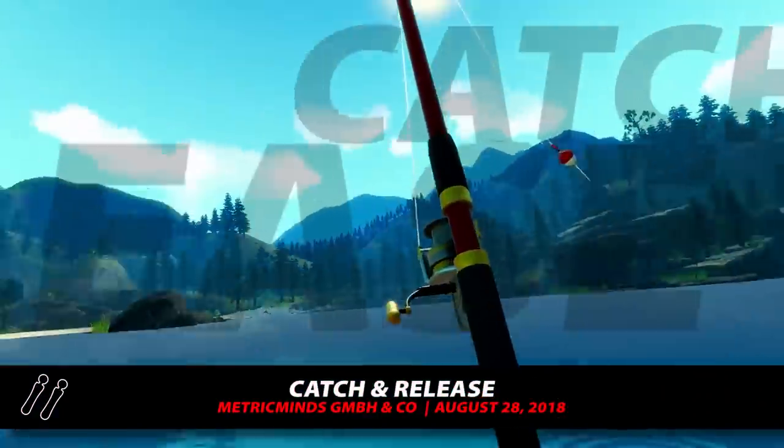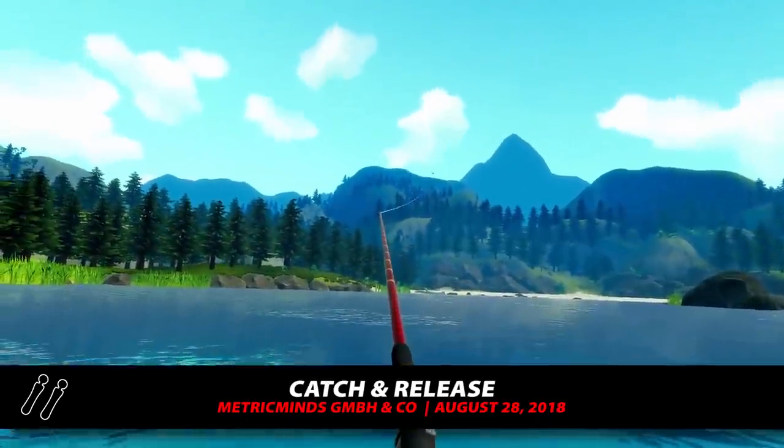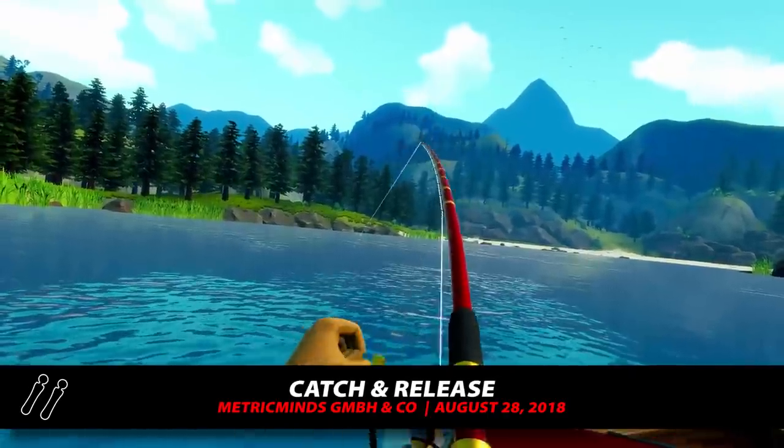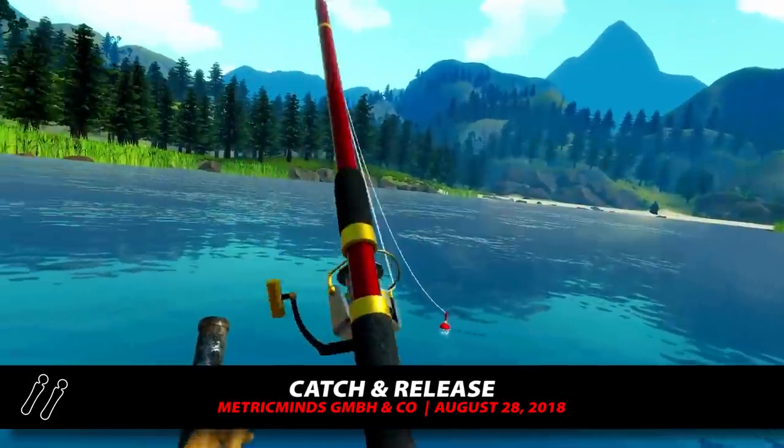Every time we think Catch and Release is about to slip off our top 20 list, the developers add a little something extra to keep it on our radar. From the new cave location, to rain and lightning, a nighttime mode, and just tons of new fish to reel in, Catch and Release is far more than just a fishing game.